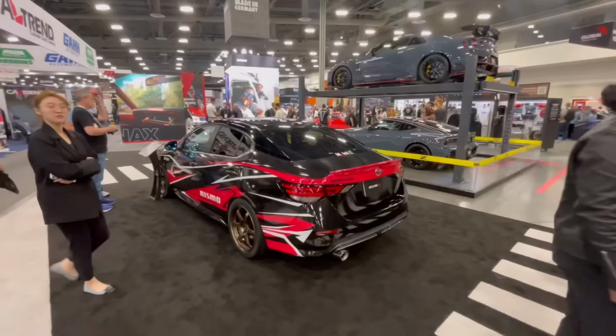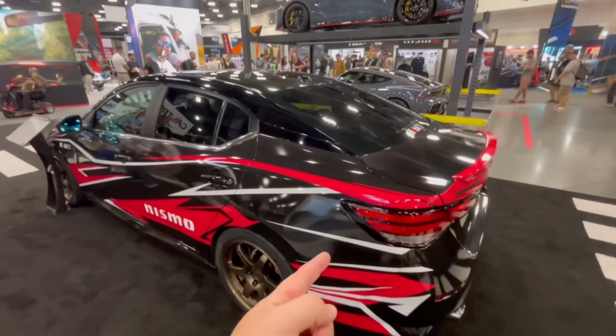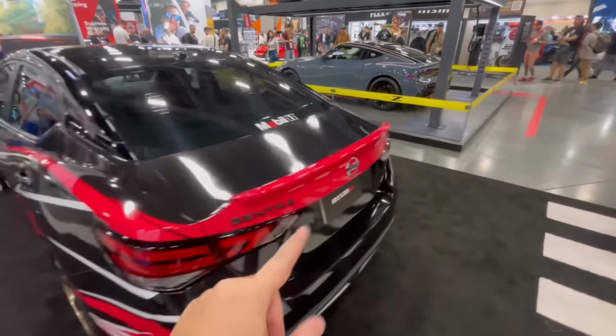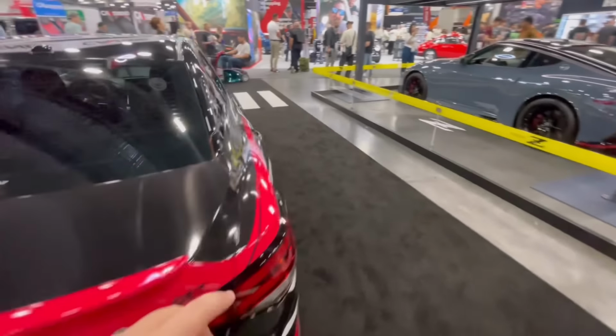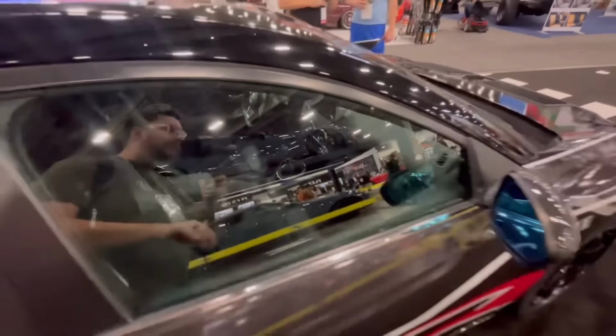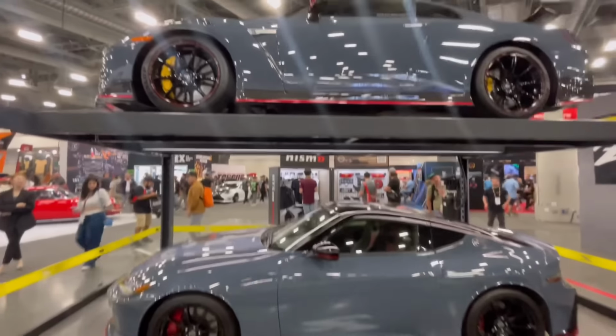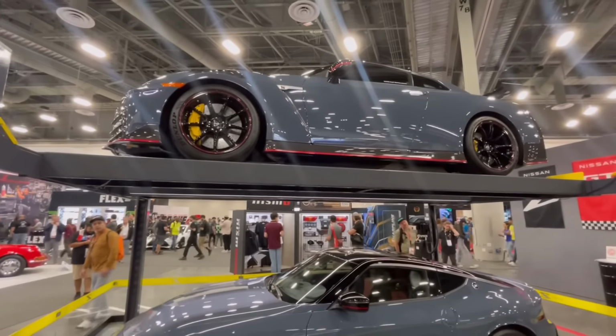Totally gnarly car. One of my favorite booths here at the show is the Nissan booth. And here we've got a Nismo Sentra DET. And this one's really cool because it has a manual transmission. You can see it here. You can also see me. Hello. And then over here, we've got the Nismo Z and the Nismo GTR up top.